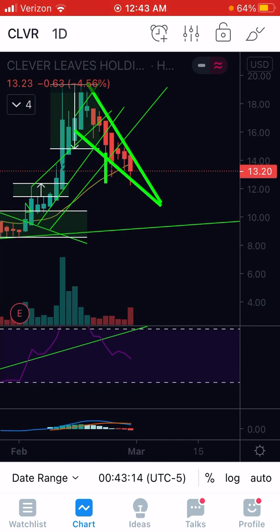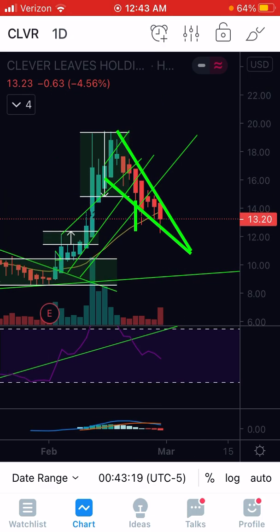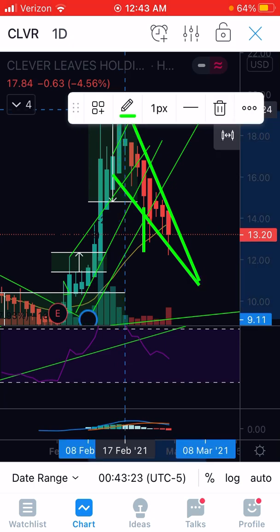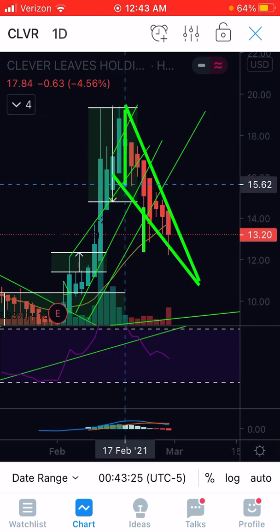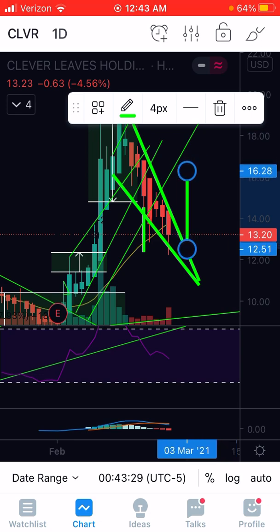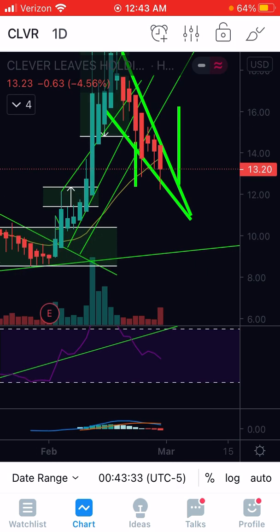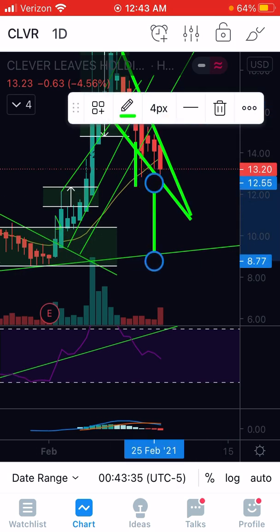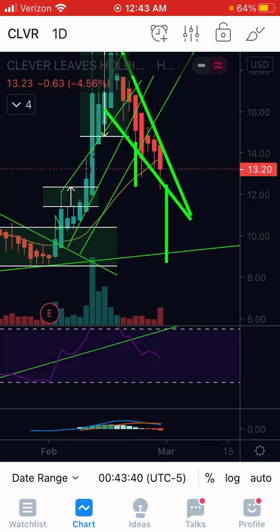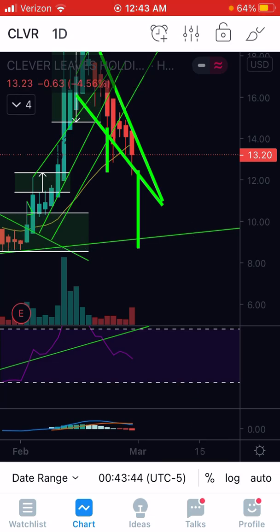So we'll have to see how this falling channel plays out, because if we do get a little breakout of it, we might get a buyback. And if you do see this breakout, you could play it if it does happen, but it might just plummet right through it. The breakout target is 1622, which makes sense because we were getting a lot of resistance at 1633. But if we do have a breakdown, look at the breakdown target, 868.